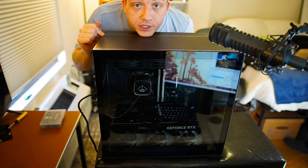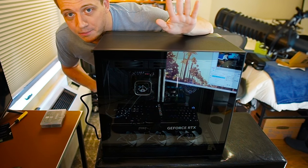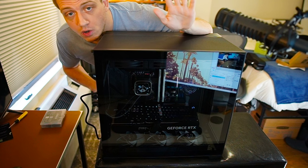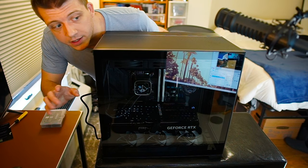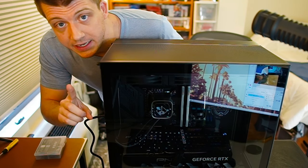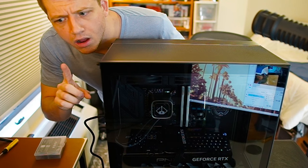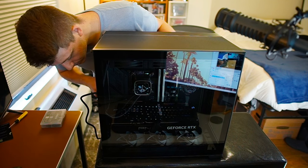The real question though is, will it turn on? We are about to find out. I've got the power switch in my fingers right now. I'm gonna turn it on in 3, 2, 1. Okay, there's a power button on the front of the case over here. Now this is the moment of truth. 3, 2, 1. Okay, now I'm not even kidding. It's actually not turning on.